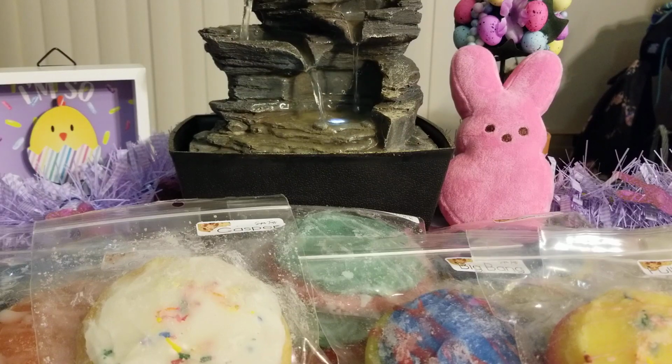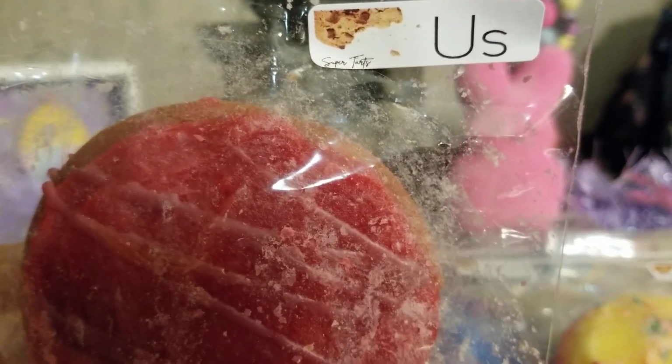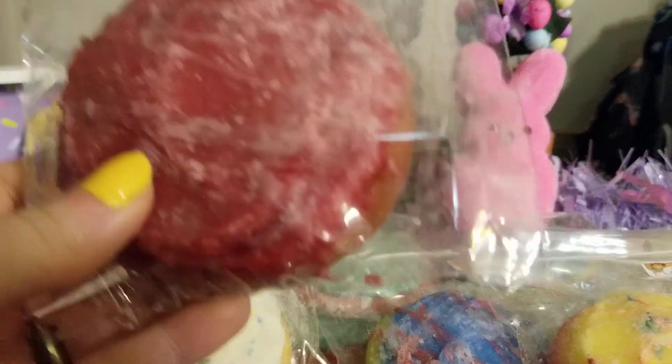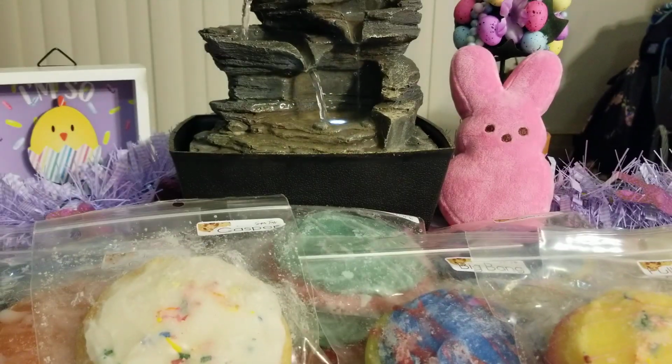Okay, so the last one here I got is called Us, which is new to me. And it's cake batter, caramel toffee, cinnamon glazed vanilla beans. Oh, I like this one a lot too, the red and the brown. Ryan will really like this one. He loves this red color in particular. This one's really good too. I'm glad that it's not super cinnamony. It's definitely like a very sweet cinnamon caramel scent. Ooh, it's really, really good. Okay, so that's everything that I ended up getting.